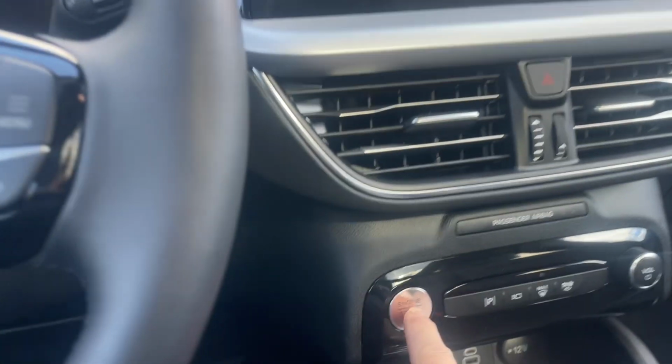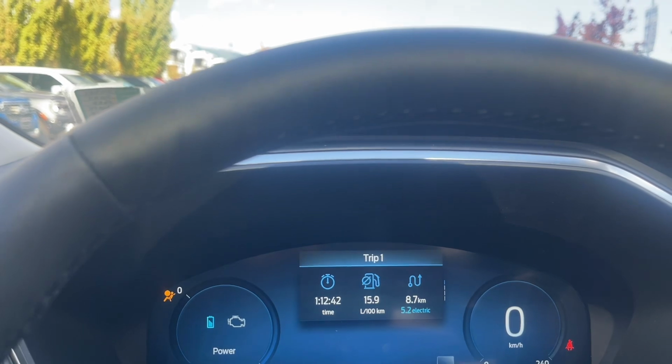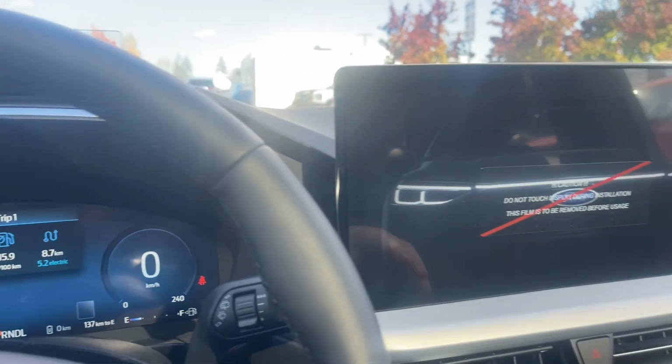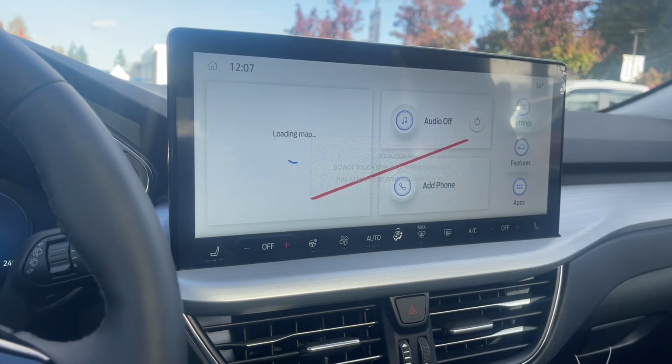And this is a push start, so foot's on the brake, keys in the pocket, and we're going to push the engine start stop button. On the dash, any important messages, the odometer reading, and your menu will come up as well. And in the center, you have your display screen. So it's just loading right at the moment.